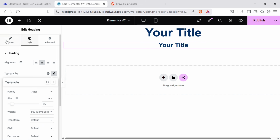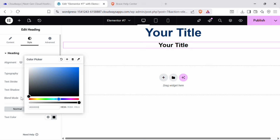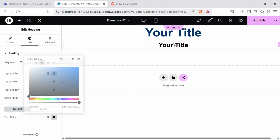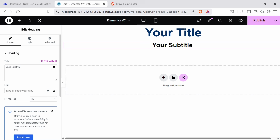And then maybe for the subheading, you might change the font color. So let's say maybe we made that one black like that. So for your subtitle, let's change that. Notice you can type in here. That's what I do most of the time when I'm editing. I'll just type in here as opposed to having to go to content and write it in there, but it's completely up to you.